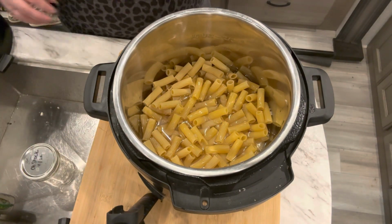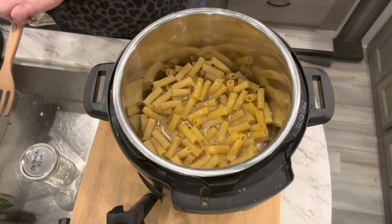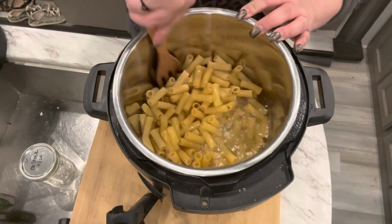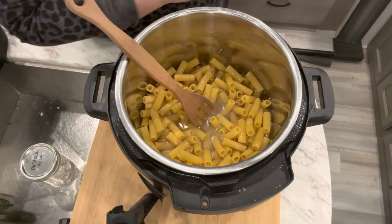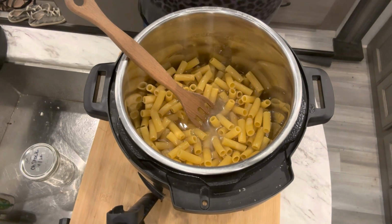So to do this, you put a pound of pasta in your Instapot and then 4 cups of liquid. I did 2 cups of chicken broth and 2 cups of just water.